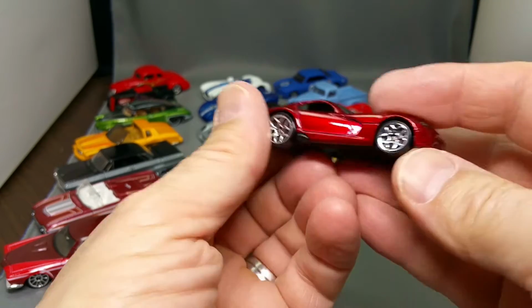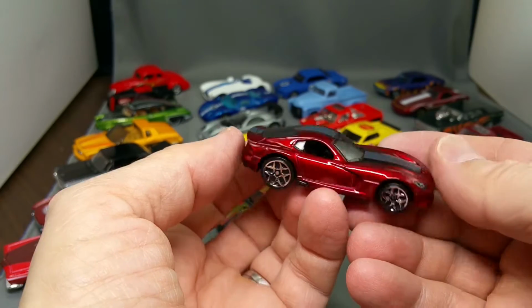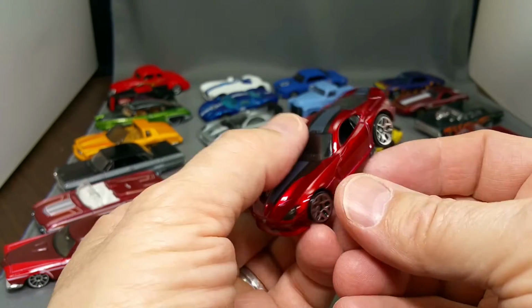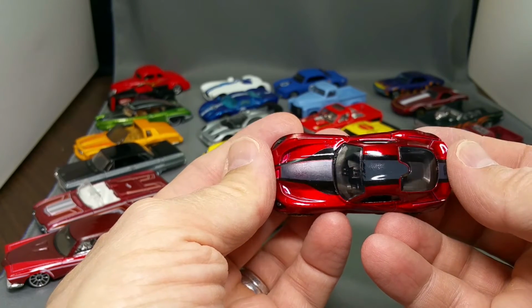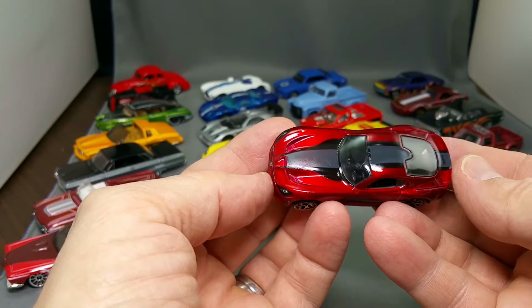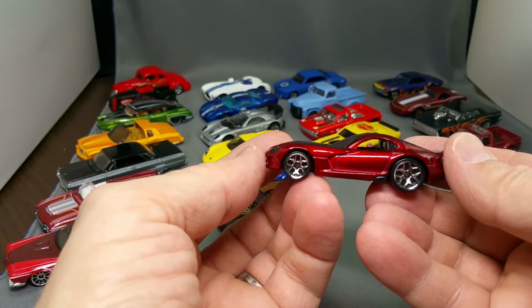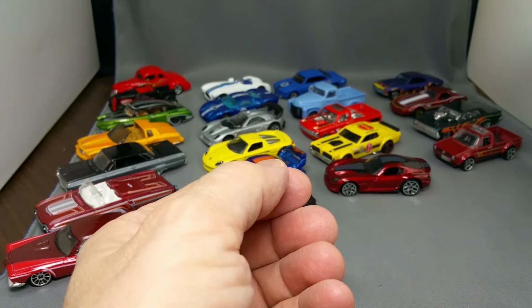What's this? Dodge Viper. Oh, look at that. Looks even better out than in. This one is gorgeous, red metal flake. Very faint, maybe it's not even metal flake. Got a beautiful stripe on it. Very attractive. We're definitely going to keep that one.